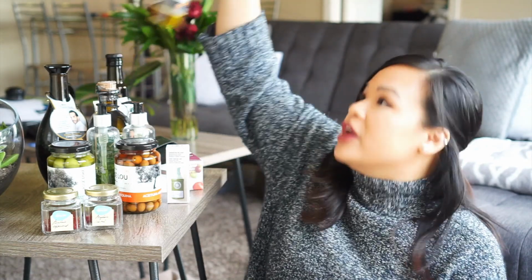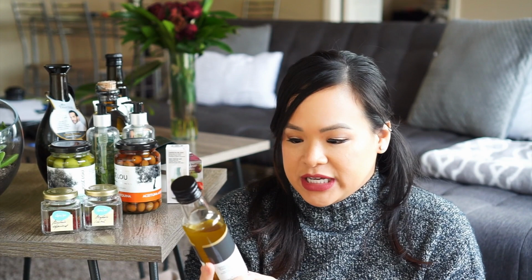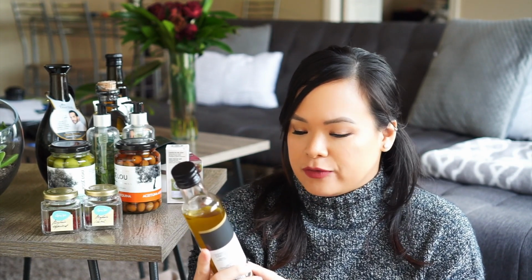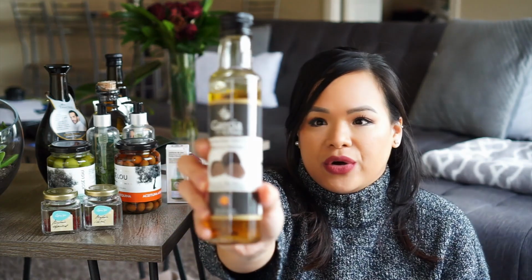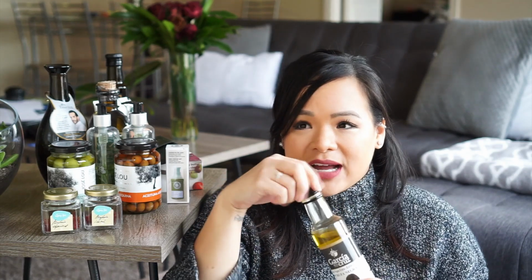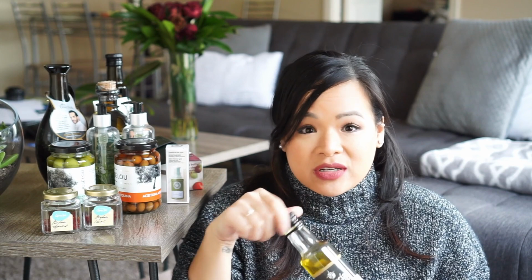It was another bottle, and the thing that caught my eye about this bottle particularly is that it is made with black truffle oil. So this one is a little bit more pricey. Honestly, this one kind of has a weird smell. I thought it was going to be really good because the lady said it's really rich, so it's better not to cook with it but to actually eat it fresh with a salad or sprinkle it on something.